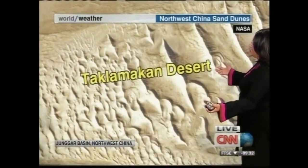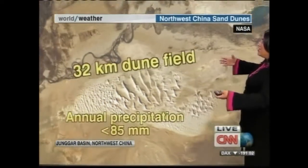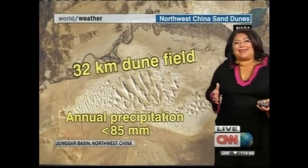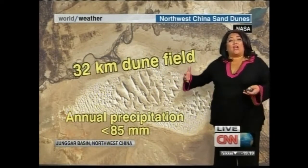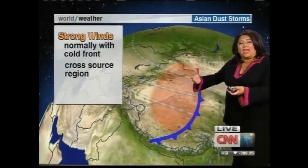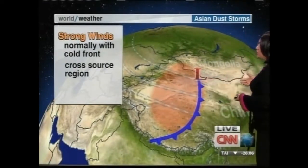Where does all of this come from? Let me show you right over here from the Taklamakan Desert, right here in northwestern China. This is an area that's very dry, of course. It's a desert. Call it a dune field. It's about 32 kilometers long, and it gets less than 85 millimeters of rainfall every single year, so it's extremely dry. When these dust storms move through this main source area of the desert, you get very strong winds that come through, and then that will bring the dust all across this region here, and it doesn't only affect northwestern China.